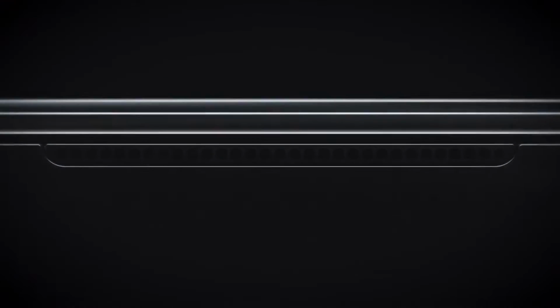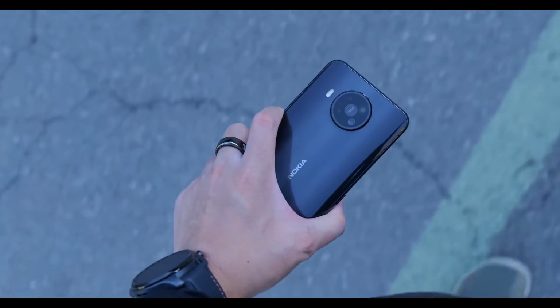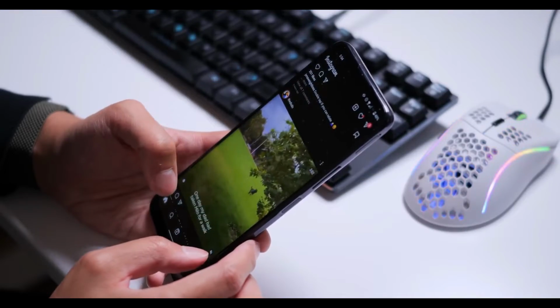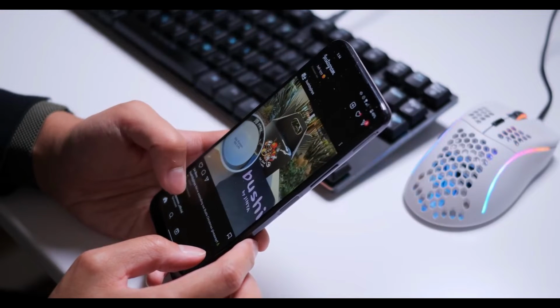HMD placed a single speaker on the bottom of the phone. It's really easy to cover the speaker up with your hand when you are holding the phone in a landscape orientation, like when you are playing a game, and that can muffle the audio.